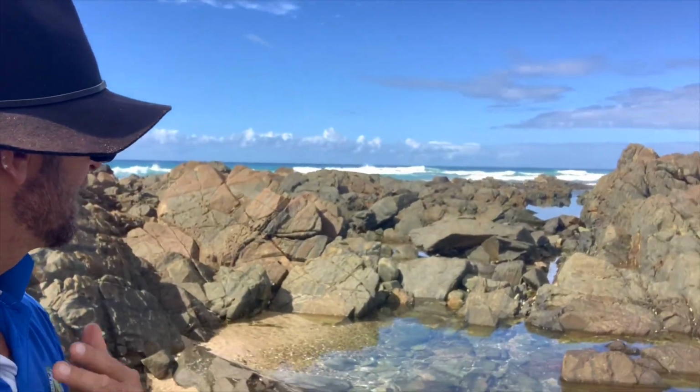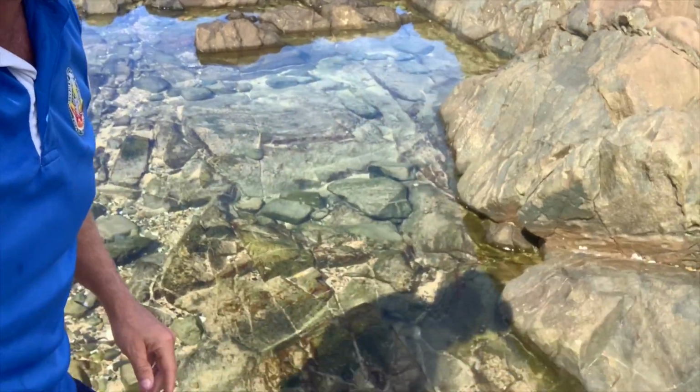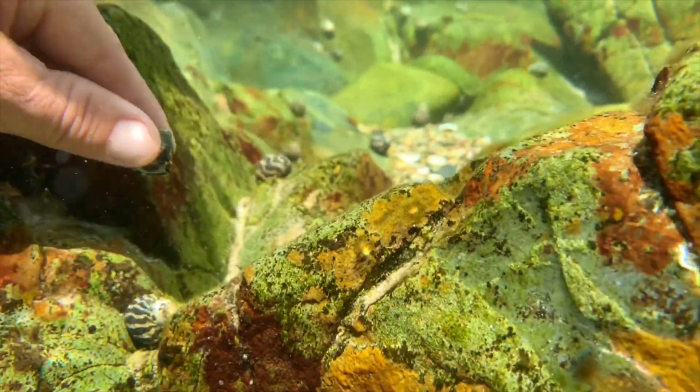Okay, right now we're in the middle of a set of rock pools and we're going to work our way down this way a little bit and have a look at what's in the water around us as we go. It's amazing what you can find in amongst the rocks.